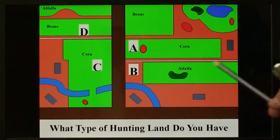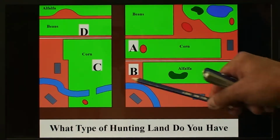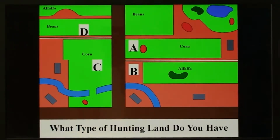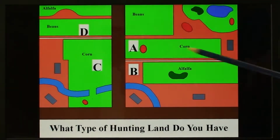Farm B has a big alfalfa field and a pothole out in the middle, nice little swell. It has a couple of doe bedding areas. The creek runs through that. The woods is split up in an L shape, and this woods is a lot thicker. It is not real thick, but it has a lot more dense cover. So a lot better than Farm C.